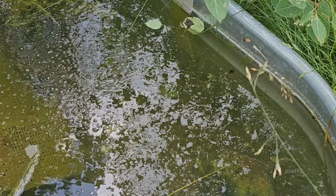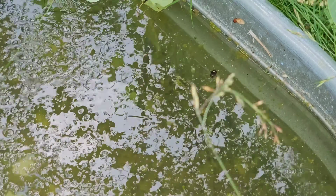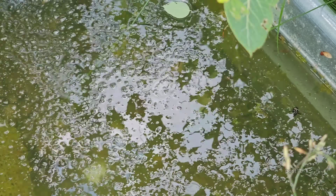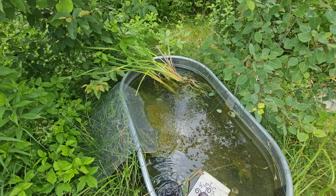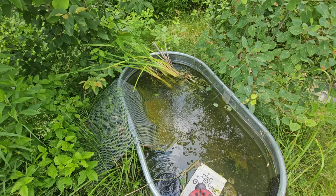The only thing that seems to be living in here, you can see there's a water beetle there and some weird stick-looking creature swimming around beneath. And the cattails got too tall and they uprooted. I didn't put enough sediment in here like the other pond.